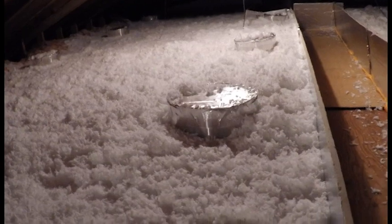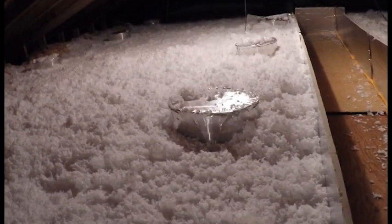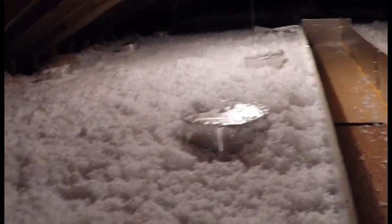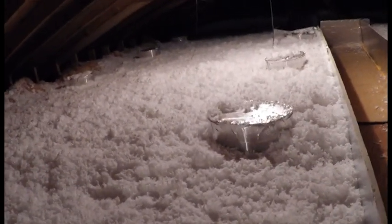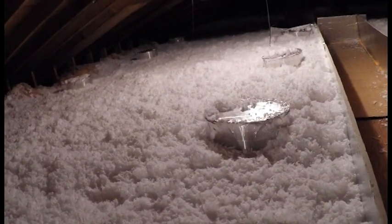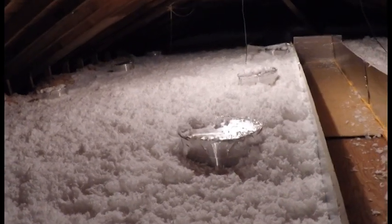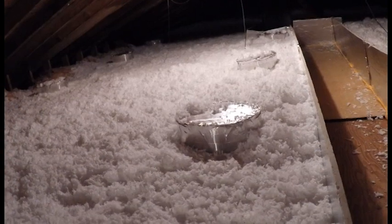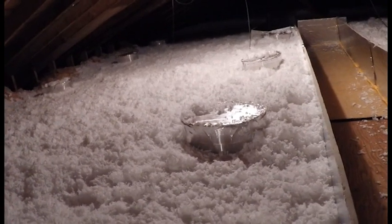Also, what I'm gonna check on is in the winter, when I would come up here, it'd be a little warm and humid up here, which meant that the warm and a little bit of humid air from the living space was making its way up here. So I'll be extremely interested to see whether or not that changes.